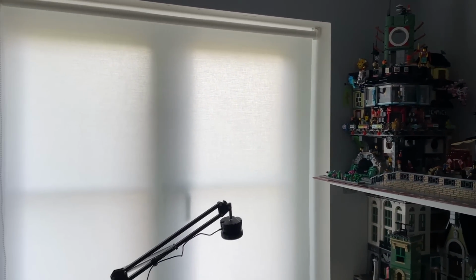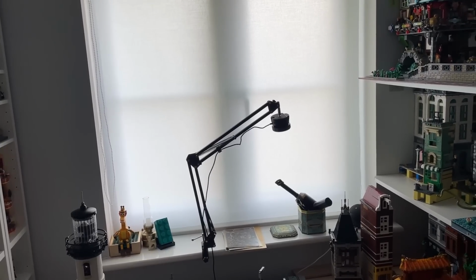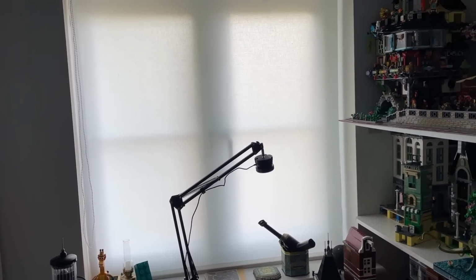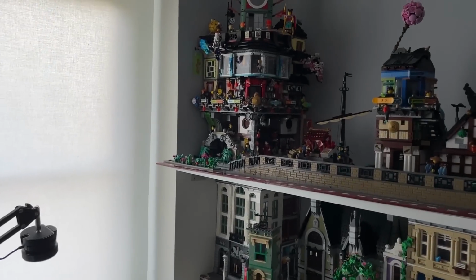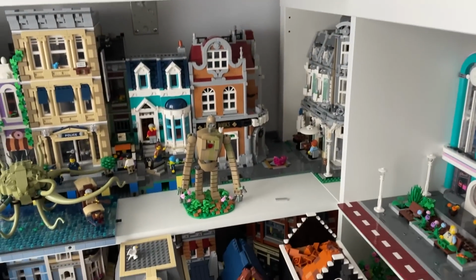Also, for those that are vaguely familiar, my blind now fits and it's there. Yes, it isn't the best solution, but actually it's really great. We don't get direct sunlight in this room anyway, and this kind of diffuses the light even more and filters the UV lights, so it keeps this room very safe for Lego, but also still very pleasant to work in because I need light to be a functioning human.